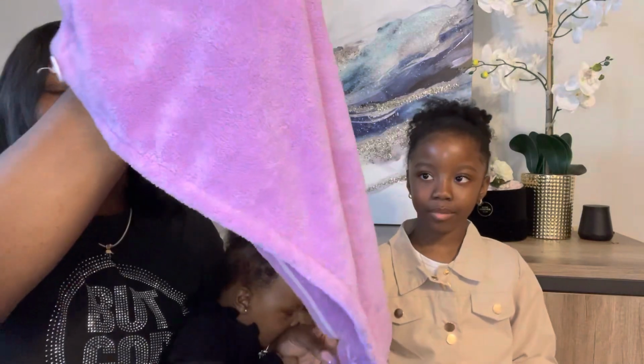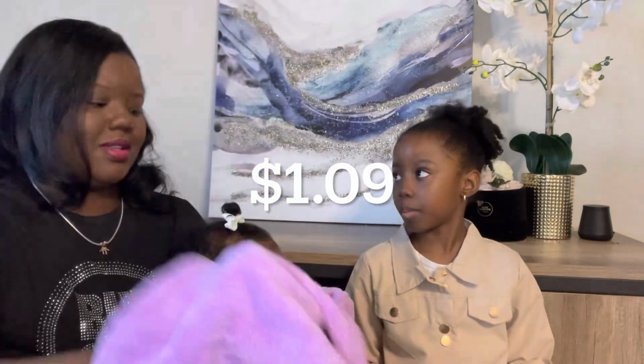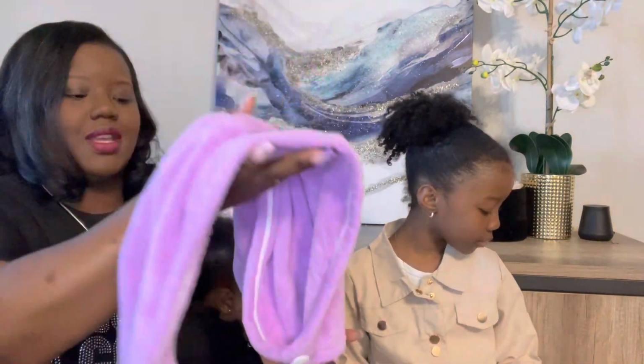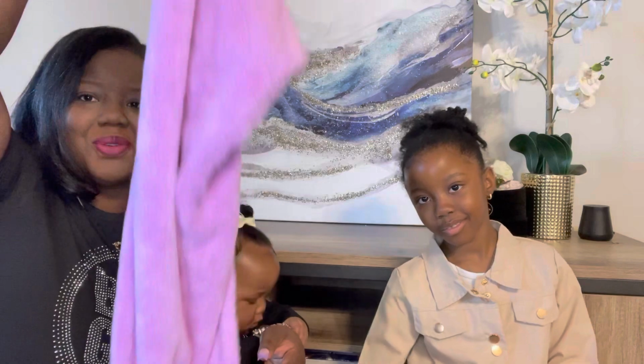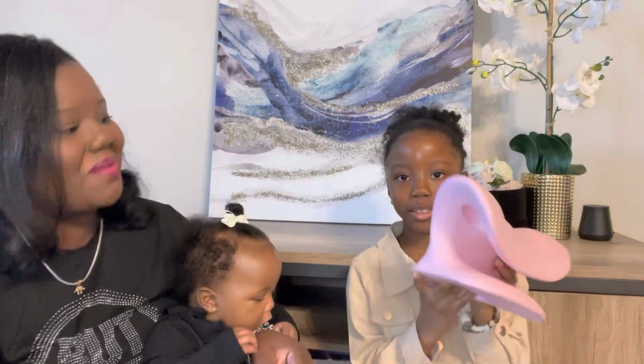Once you wash your hair, it's a towel dryer. You put it on your head and then you wrap it around. After you wash your hair, you get out of the shower, and it has a little button in the back. We already used this when Miss Riley came from the pool, so this is already open. We couldn't wait to use that. That's already been used.